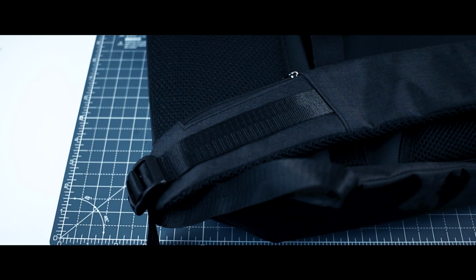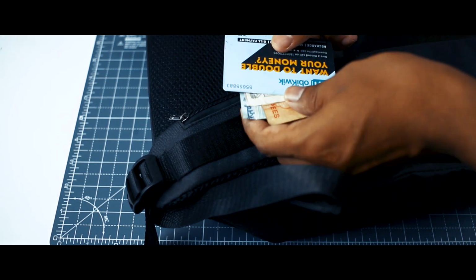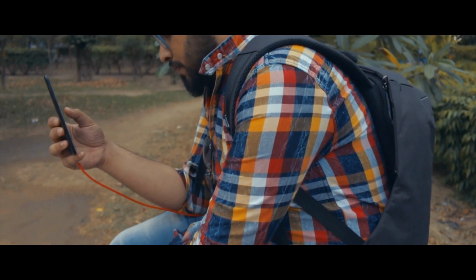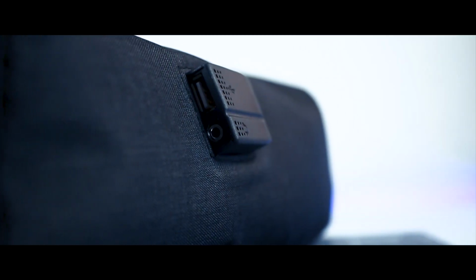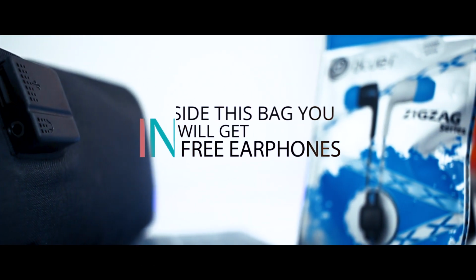There is also a hidden pocket on the left strap to keep items like your cards accessible on the road without the need to expose the main compartment. Like every other anti-theft backpack in the market, there is a USB port on the outside of the bag to plug in a phone charger cable. Plus, there is also a 3.5mm jack, which is a welcome addition that is quite uncommon in this price segment.